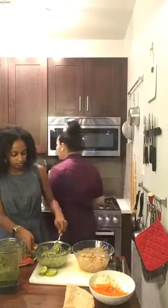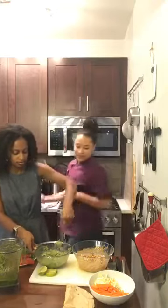Honestly, how easy was that? I opened up the peanut sauce. I put it in the chicken. I put a little lime juice. I'm gonna add a little bit of salt, but this really can't get any easier. Like, no excuse not to pack your own lunch.